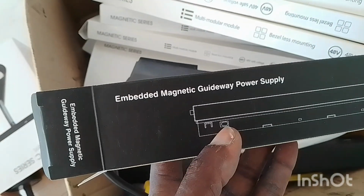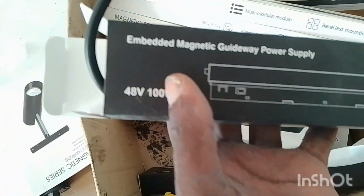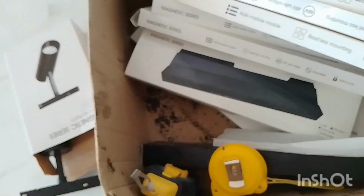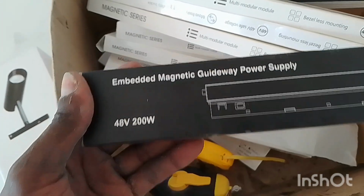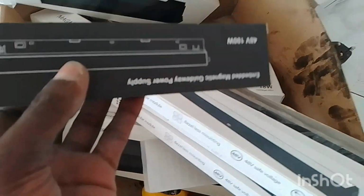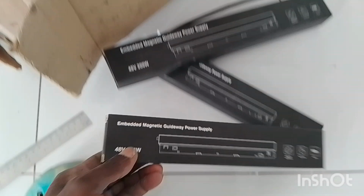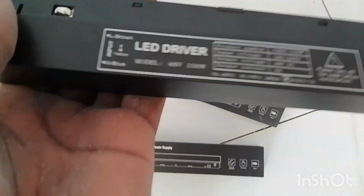You see, this is a power supply, magnetic. Where are the specifications so that I can show you? For this one, it's a 48 volts adapter which carries 100 watts. Also we have this one, which is 48 volts and carries 200 watts. And also we have another one here. Sorry, it's 48 volts and carries 100 watts. So we have three adapters. Let me open this one for 100, which I already opened.